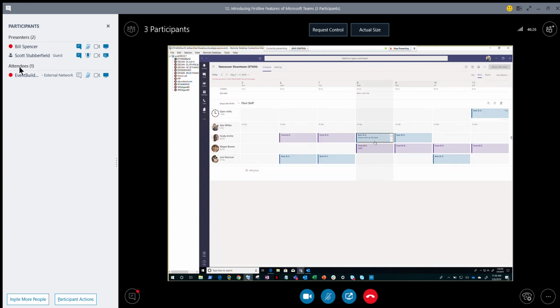So in addition to having shift notes, I also have this concept of day notes. So let's say that my Vancouver downtown store, there is a big event today downtown. Please give more travel time. Right? So if I was the manager and I wanted to share some information with my folks that were going to be working, I could do that across the entire day. So anyone who has a shift in that day will see that day note, and then they would have all these individual shift notes that can be applied to them.